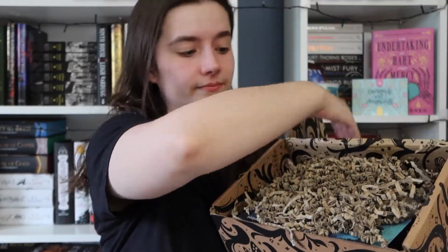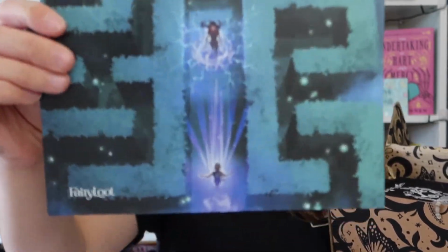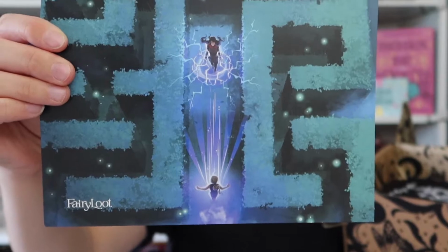Right, Fairyloot is on top, so we're going to carry on with the Fairyloot trend, and we're going to just go for Fairyloot next. Yay, the spoiler card is on top. That makes a nice change. Oh my gosh, I'm throwing things everywhere. So the theme is here, and it is Trials and Retribution. I love the artwork this time.